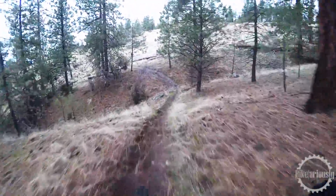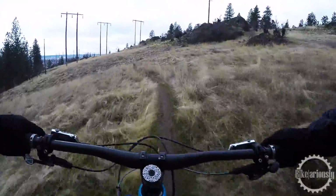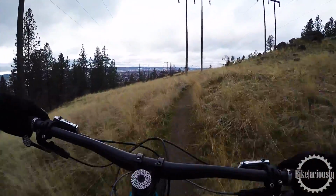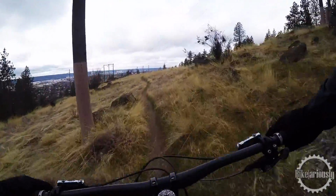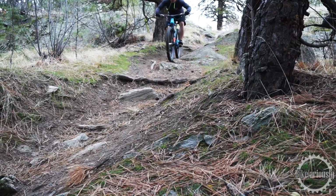See how it does during the flat. A little bobby, hitting pedals on the ground a little bit. When you put the power down, it definitely compresses the rear a little bit more.